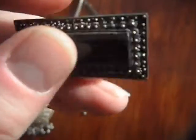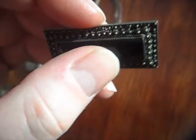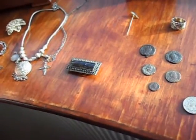Lovely detail on the back, but it's just a real shame about the smashed stone. Okay, so that was a good deal.